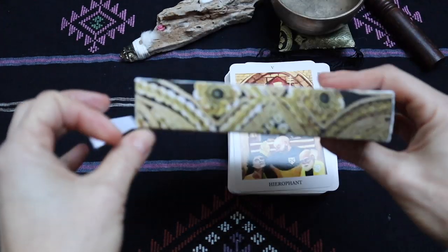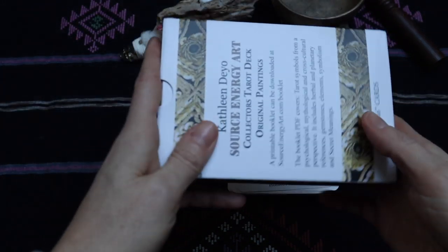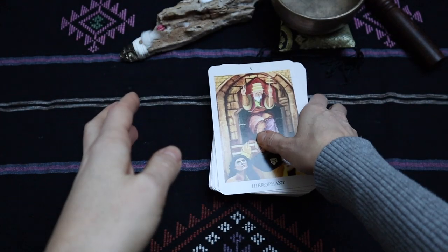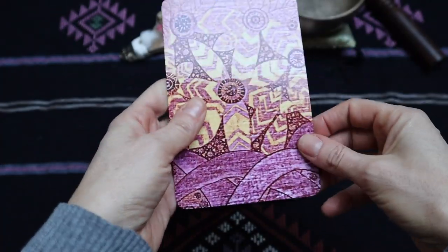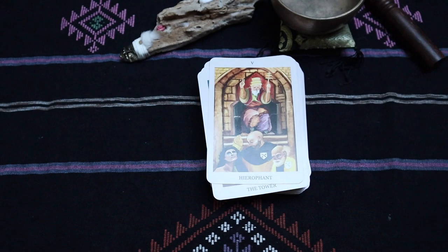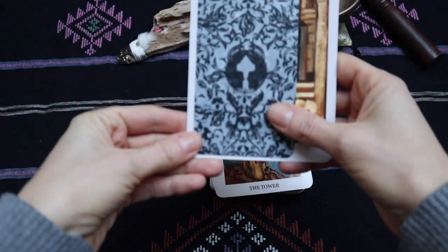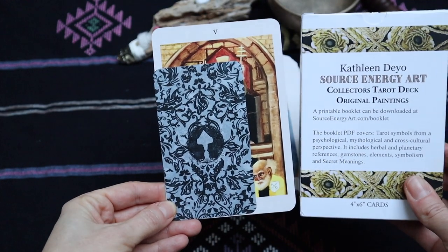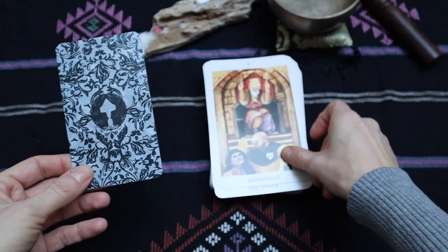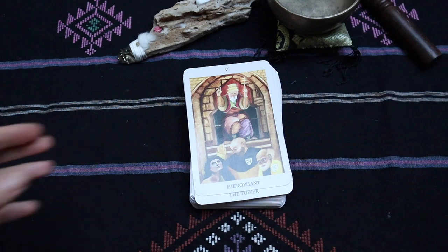So it comes in this box. It's just a regular paper box. And as I said, the cards are big. They have a big-in-my-hand kind of feel. Let me just grab a deck to compare. So this would be a traditional tarot card. This is the Source Energy Art Tarot. So, you know, if you're not into big decks, this is not going to be a deck for you.